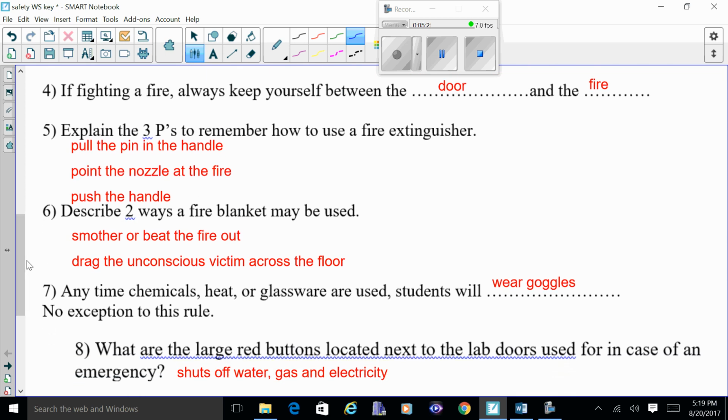Number 7, anytime you heat something or glassware is being used, make sure you wear those goggles. Wear your goggles. They will keep your eyes from burning out, so wear your goggles upon your eyeballs. If you don't, you must stay out.